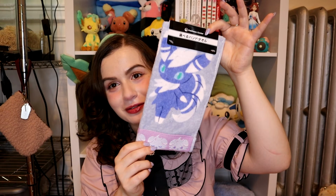Another thing I got that I truly don't ever want to use and therefore have no purpose in owning, but I love this Pokemon. I found a Meowstic Esper towel. I literally saw this while I was in line for checkout and I was like, I have to own this. So I got it because Meowstic and Espurr are some of my favorite Pokemon and I was very excited.